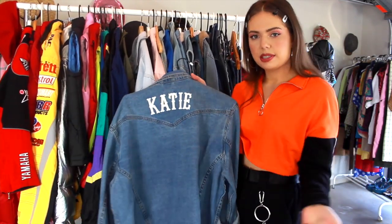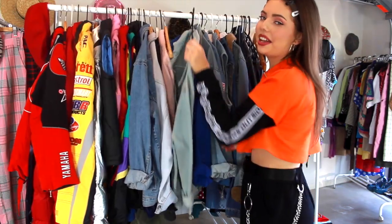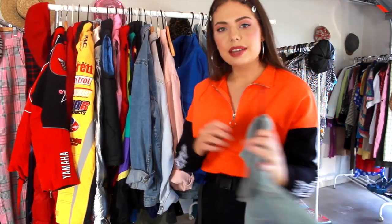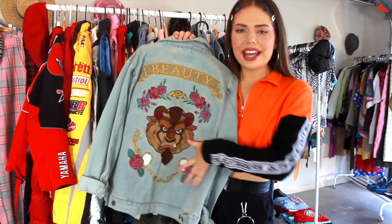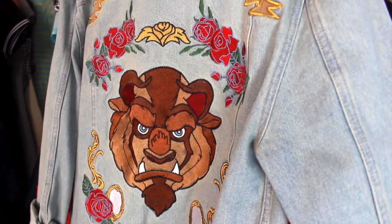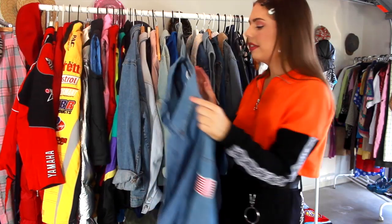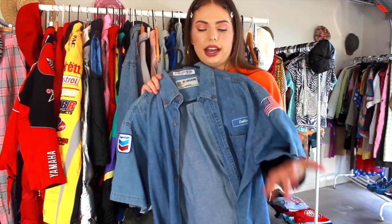that I got gifted when I went to a Princess Polly event. It has my name on the back, so it's just like a nice keepsake. This is another really fun piece that I got to keep after I did the Film to Fashion series, and it has this gorgeous Beauty and the Beast embroidery on the back, and I believe it was from the Disney collaboration with Mink Pink.